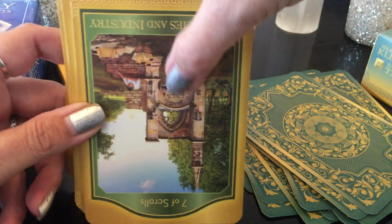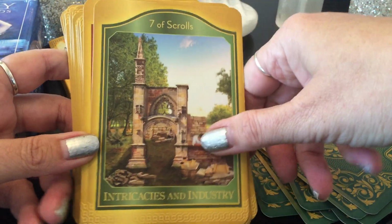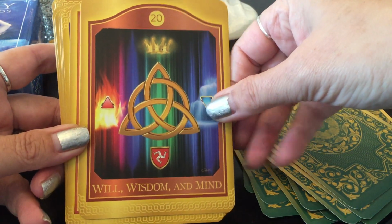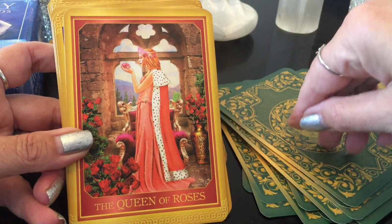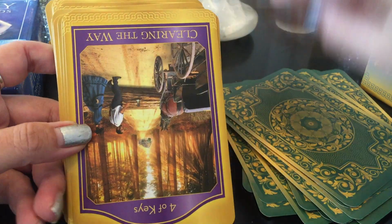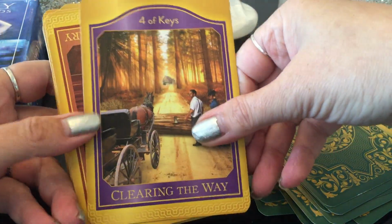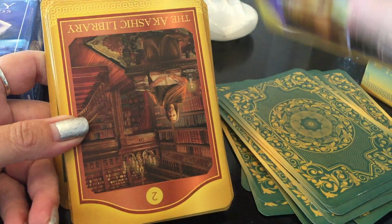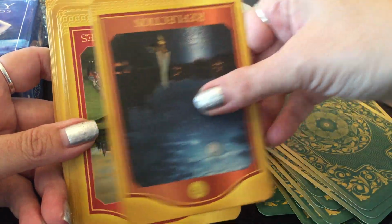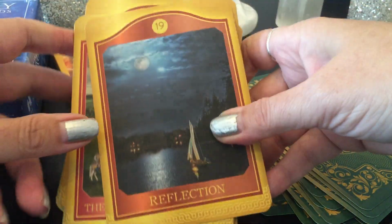They're just gorgeous, gorgeous cards. 7 of Scrolls, industry. I love this. Will, wisdom, and mind. This is so powerful, major arcana, when we get that. Queen of Roses, we've been getting that a lot. 4 of Keys, clearing the way. We got that months ago, clearing the way. Akashic Library. So you get the idea. Reflections, of course, major arcana.